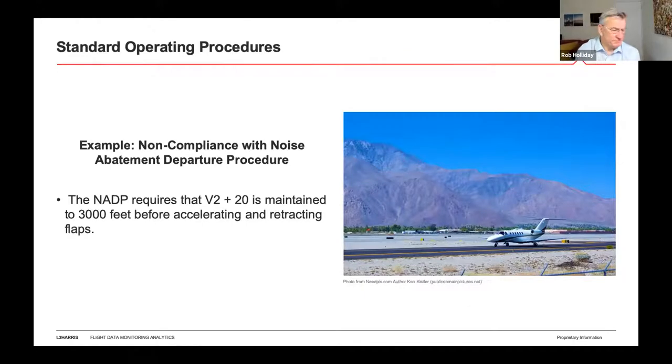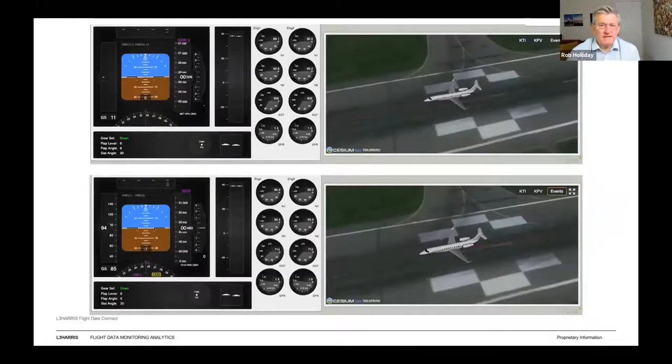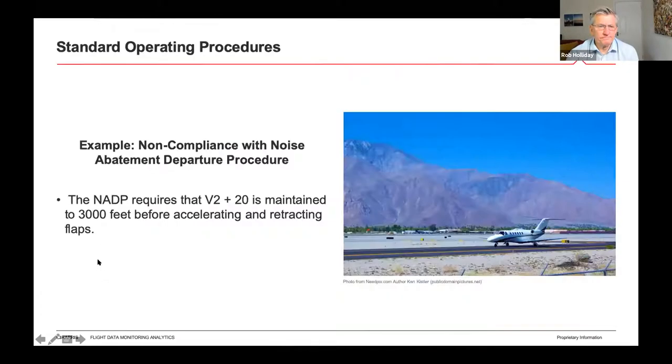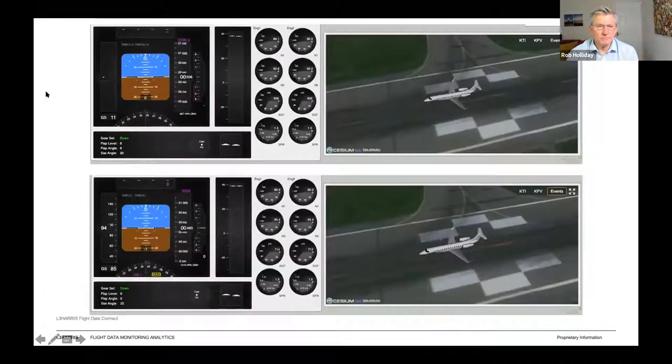This is a noise abatement departure procedure. The process is to maintain V2 plus 20 to 3,000 feet before accelerating and retracting the flaps. So I've got a couple of animations here that I'll run in parallel so that you can see the compliant one and the non-compliant one. And the animation tool is great for this. So I'll run those now and you'll see that the top aircraft completely complies with the procedure and the one below just accelerates and cleans up straight away. Oops, get this to perform.